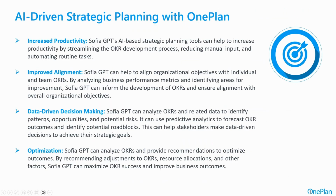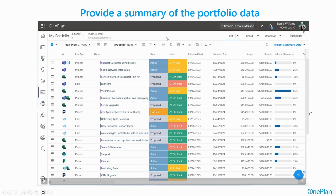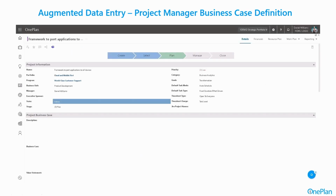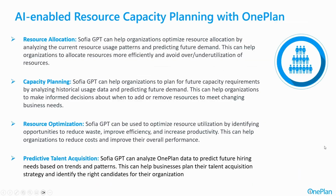Now, there are a bunch, and you'll see some examples when you get these slides, of Sophia AI scenarios for strategic planning, where you could help it identify patterns and opportunities and potential risks in your strategic plan to help you modify that. On your portfolio optimization, you can provide summaries of the portfolio data and analysis there, or even budget plan optimization that you might want to do in the ideas area. There's work management, where you might do some business case definition, or where you might go into OnePlan and ask it how you might mitigate risks or identify those risks. So these are all different scenarios that you can get into.